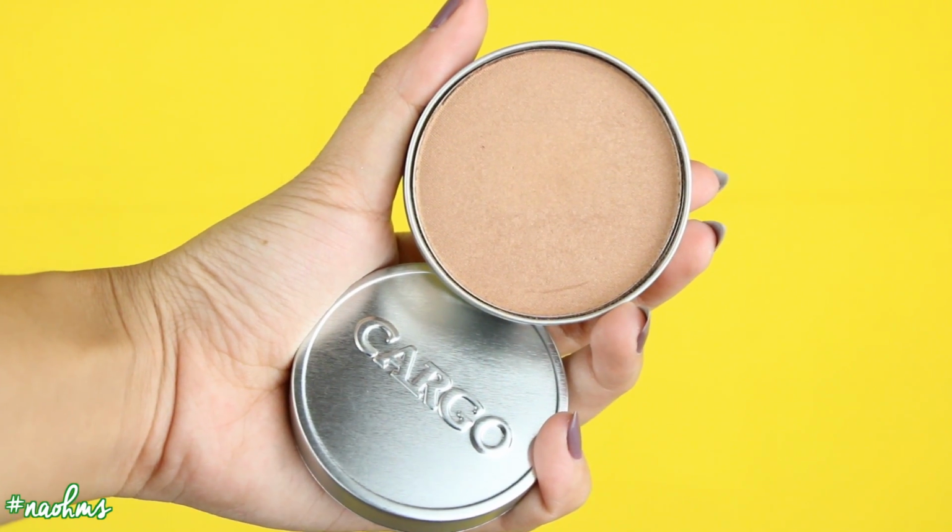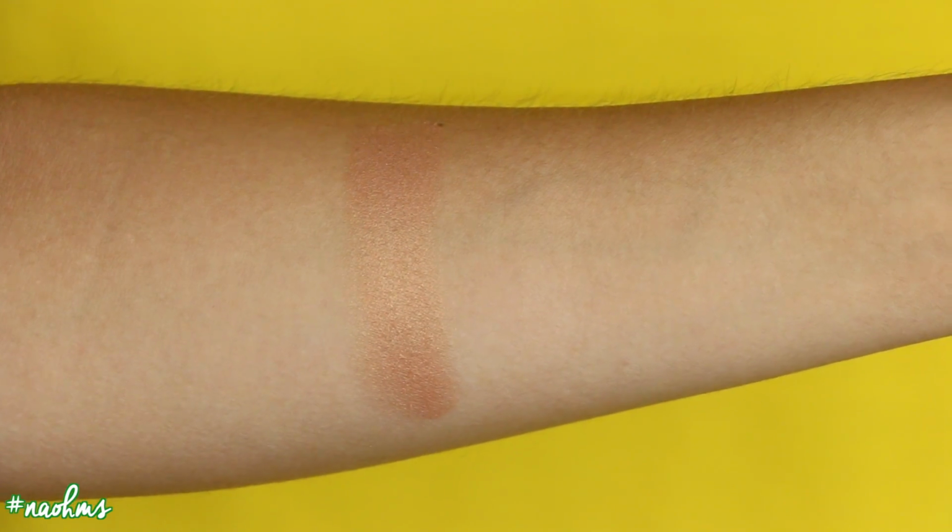The next product that I have been loving is this Cargo Swimmables bronzer, and I love the packaging just because it's a little bit different, and it is a shimmery bronzer. So I never would have thought that I would actually love shimmery bronzers, just because I don't really tend to go for them, because most of the bronzers that I have used before have really chunky and really noticeable glitters, but this one has very finely milled glitters and shimmer, and it almost looks like a sheen when you put it on the skin.